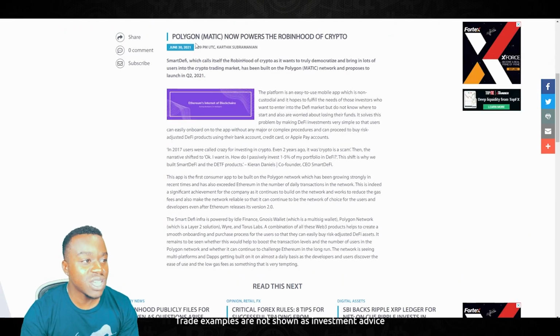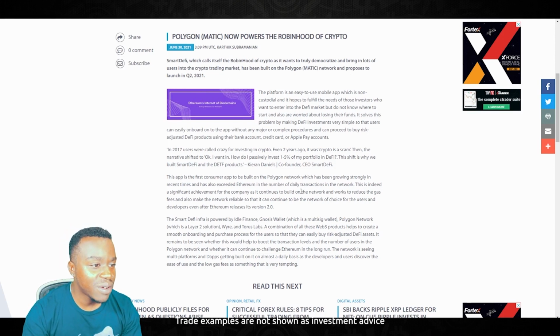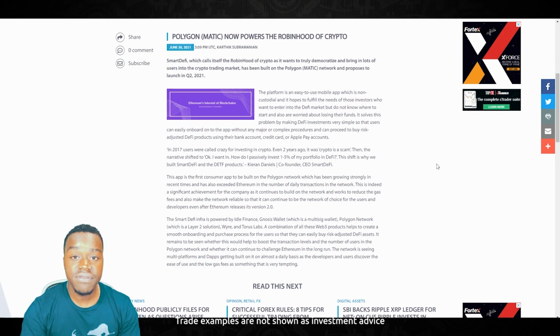Also, a new platform has launched on MATIC called Smart DeFi. It is looking to call itself the Robinhood of crypto. The launch should be right around the corner now. And it is a new platform so users can buy risk-adjusted DeFi assets.